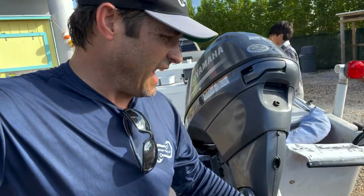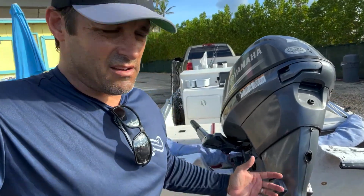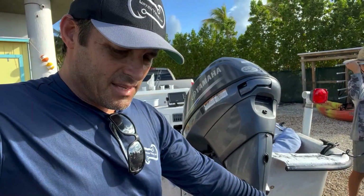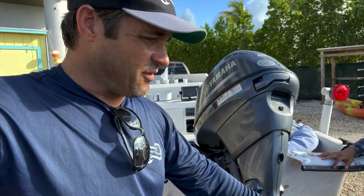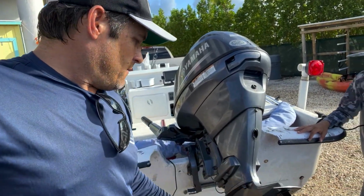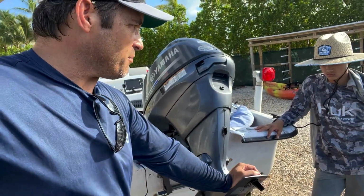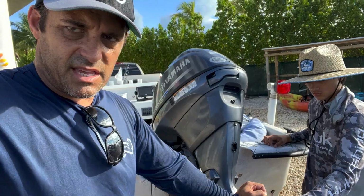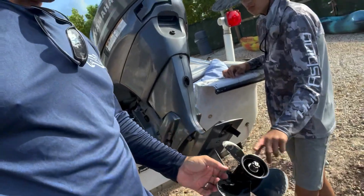In one regard, guys, it's sad because we're here on vacation and we're not going to be able to use our boat. But in the other regard, I'm actually kind of relieved because I have a feeling that this is the reason we're having our power issues. We're having problems getting on plane. We went through the whole 100-hour service thing. We went through checking the compression and the pistons. New prop. We cleaned the carburetor out. We did everything we could think of.